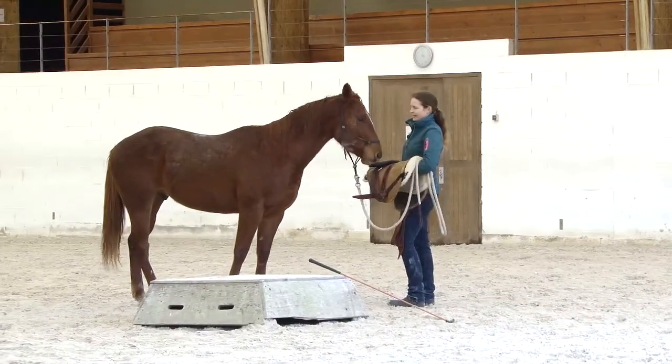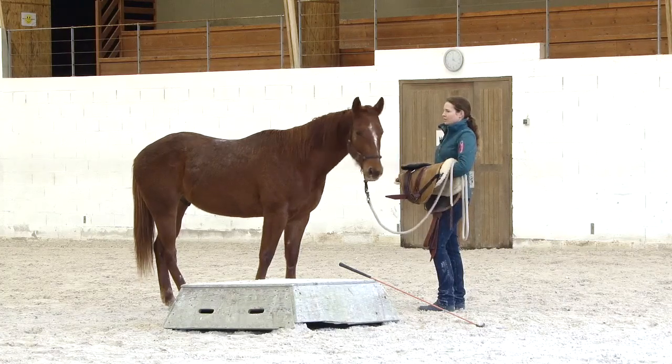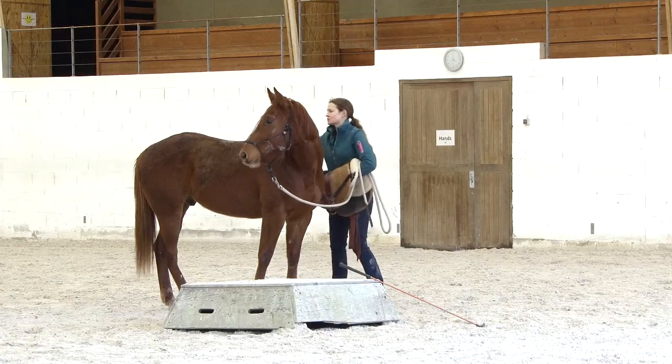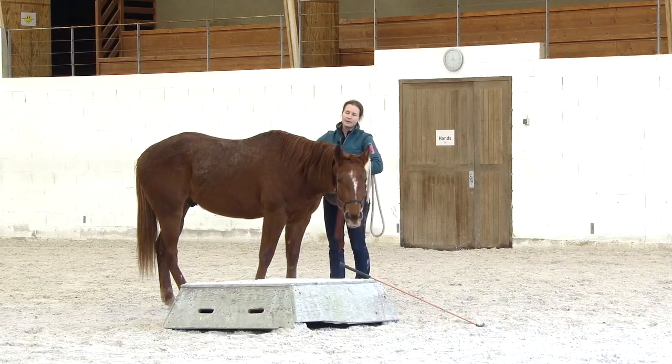There, yes, good guy. Put his attention on the pad. Do not sneak it on and block your horse's view, so your horse doesn't notice. And then at one point the horse gets really scared. Oh my God, what is that on my back?